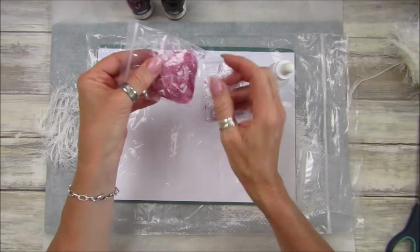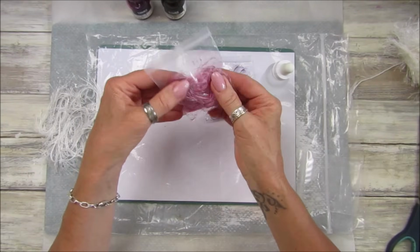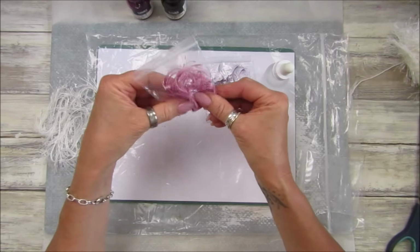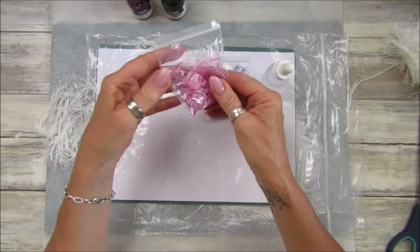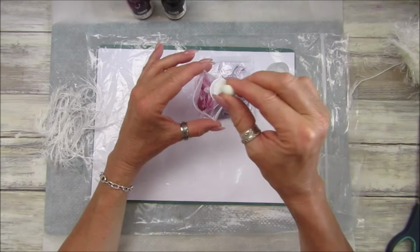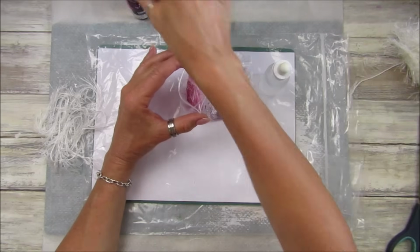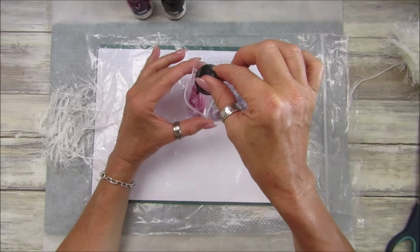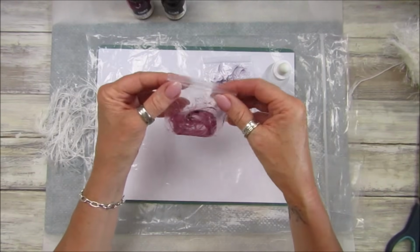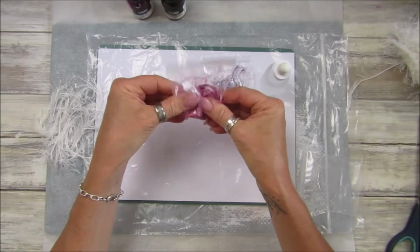Because this seam binding when you roll it up in your hands is fine, but this has got little fibres on, and I don't want them to all knot up. So I think this is probably the best way to do it. Oh, that's really pretty. Just going to add just a little bit more water in there. Another 2 drops of ink, I think. Give it a squash.